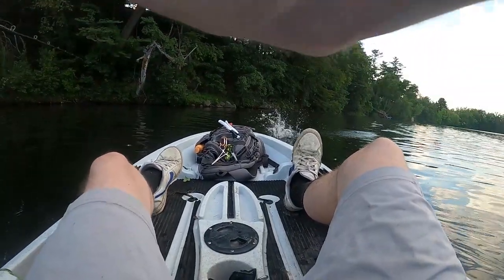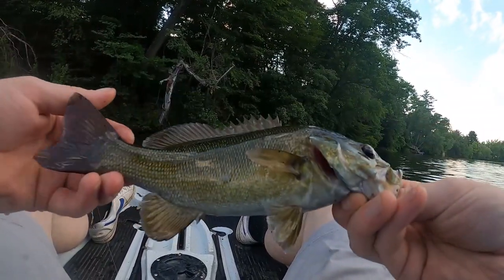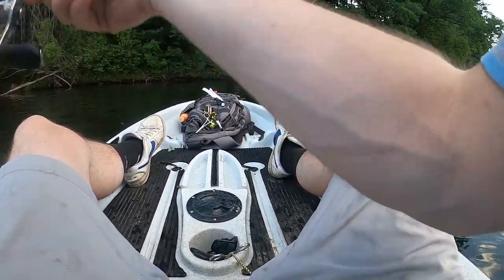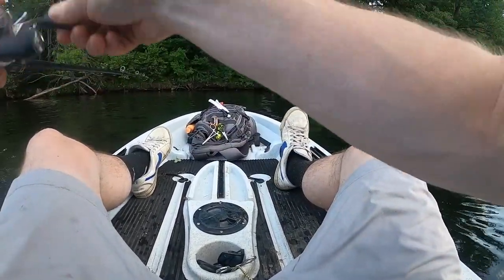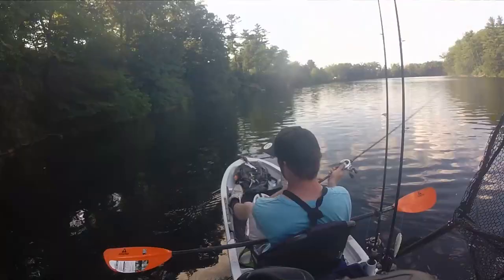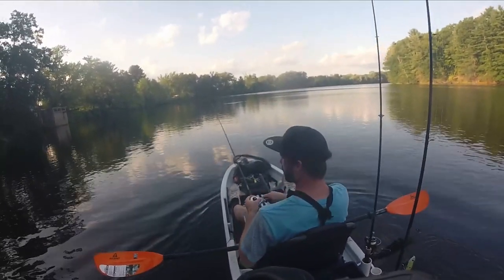Oh, I think I got one. I do. I have no idea what to do. That's like the average size I catch in the summertime here, which is part of the reason why I wanted to come here, so I could see if I could figure them out. And I just don't believe that I can't get bit right now. Something has to trick some of these fish.